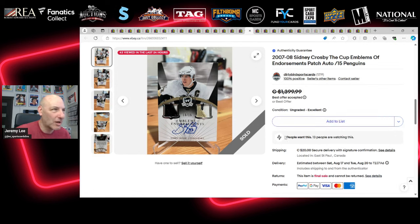Here's another card that I've been watching for a while. I've seen this card before. I'm not sure if it's the same seller, but it looks like he finally took a price on it here. 07 Emblems of Endorsement from the Cup, Sidney Crosby. He was asking 1,400 Canadian.